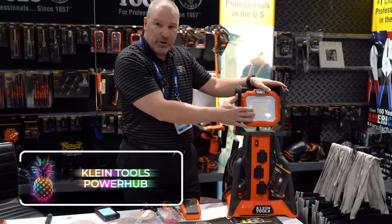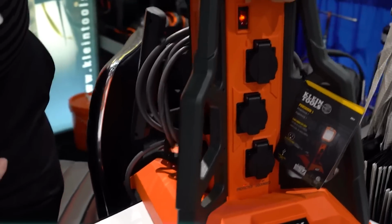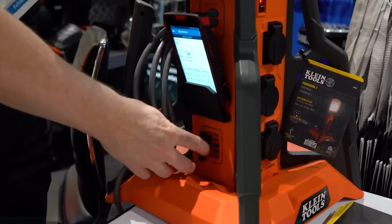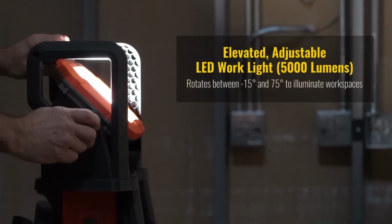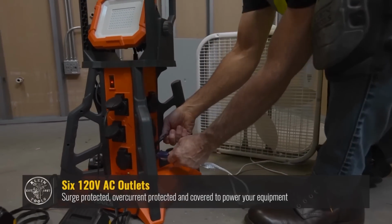Klein Tools PowerHub. Klein Tools never fails to impress, and their new PowerHub goes a long way towards making the job of construction workers easier. This new gadget is a clever all-in-one combination of everything you need to work without any hassle. Included is a strong work light that shines with 5,000 lumens and a collection of 6 112-volt power outlets. The light is more than 5 times brighter than your average 75-watt bulb.